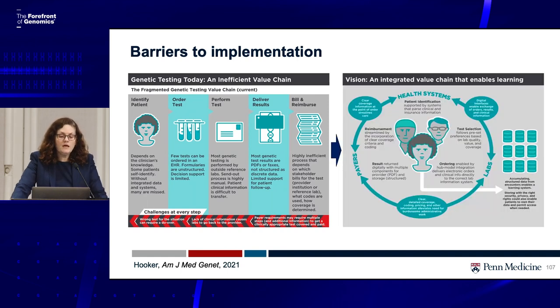With the vision, and I think all of our vision, is that we have this integrated value chain or learning health system that enables us to use genomics in here. I'm not going to talk about patient identification. I'm happy if we want to discuss it.